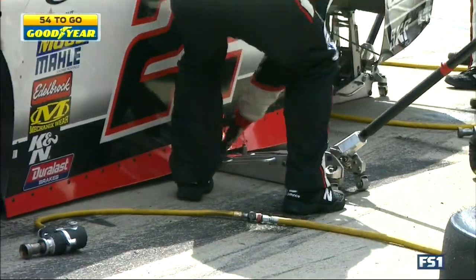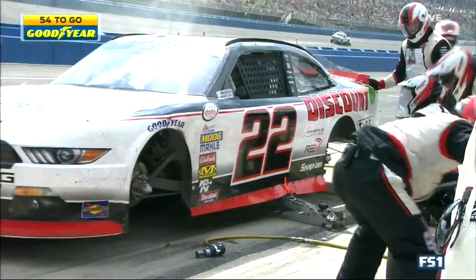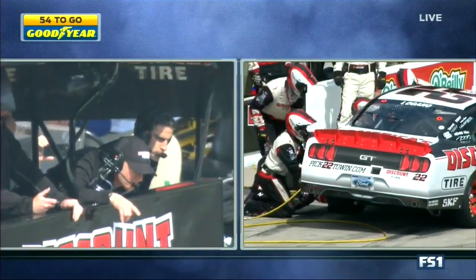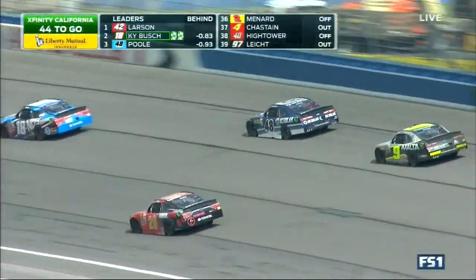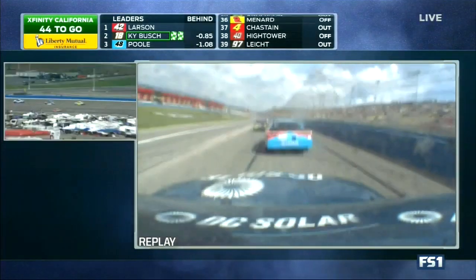The cars are exiting. And this definitely damaged the car. You can see the skirts are bent. So the car is up. They'll get the tires on. And he should stay on the lead lap. Just barely. Looks like the 18 might have just hit the wall. Replay right of your screen, right in front of Brennan Poole.